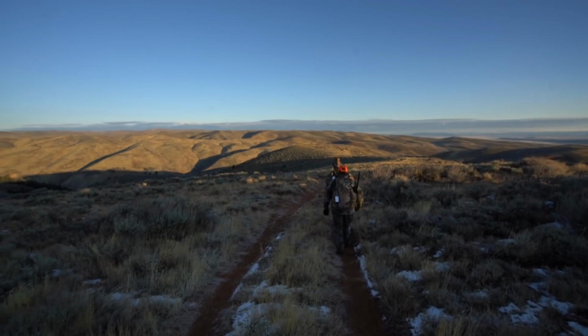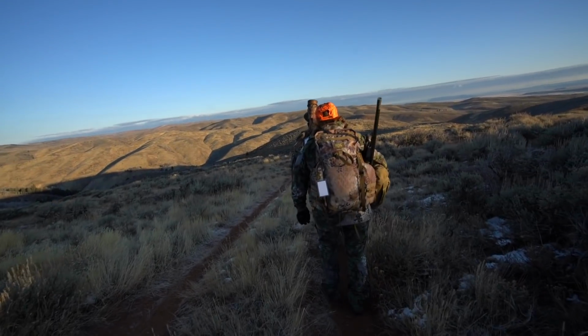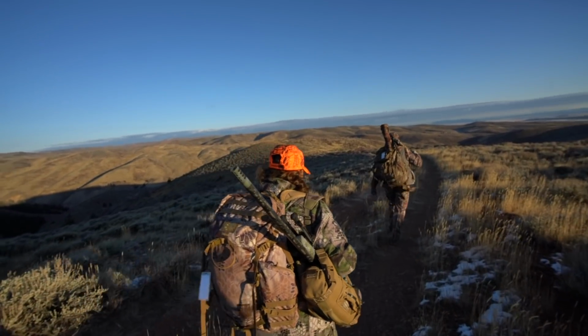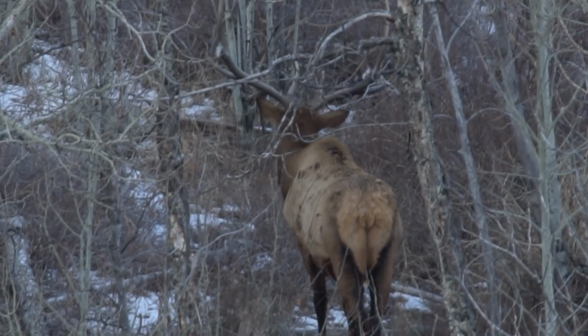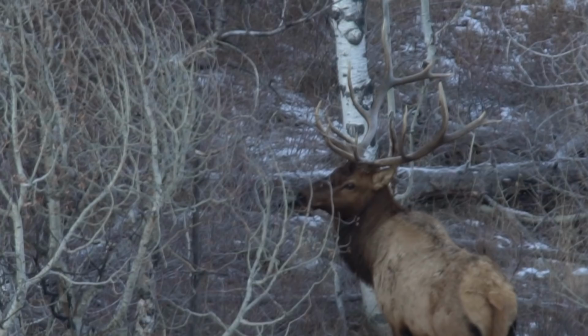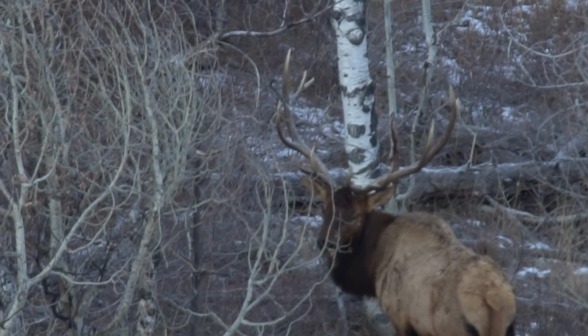We were in a completely different area, had not been there yet, and we actually put a stalk on a different bull, and he just wasn't what we were quite looking for. So we were making our way back and came across another group of elk, and that's when they were bugling a little bit and carrying on, had some cows with them.